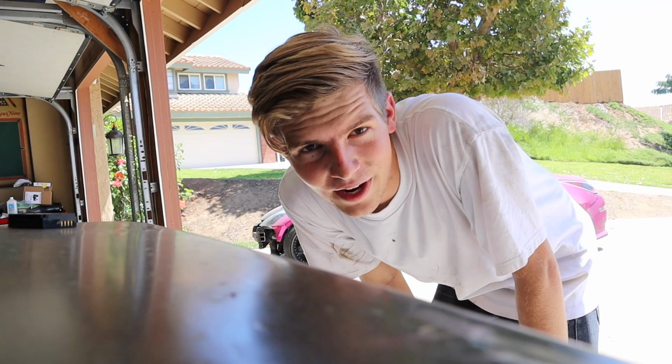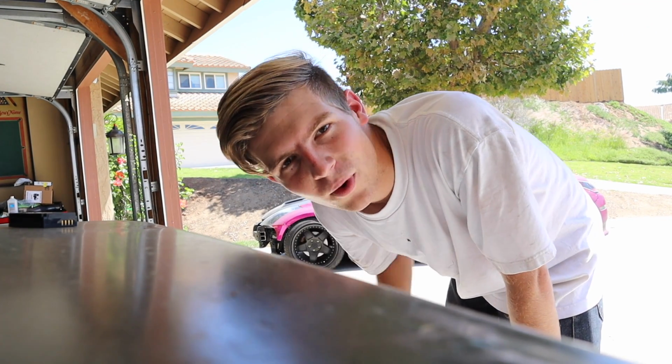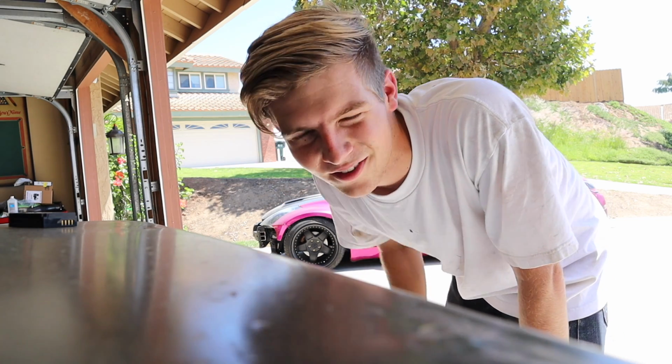First things first though, guys, I want to give the car a little bit of a wash. We're going to just rinse it down and give it a nice little cloth wash with some soap, and just hopefully get it a little cleaner for them.